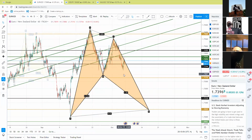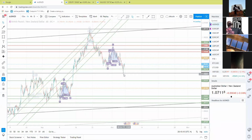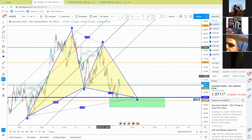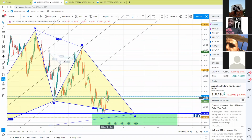Euro NZD, same thing, bat pattern 2. That one's already gone. This one now, AUD NZD. I dropped y'all this last week in the group chat, some point when price was still up here in this general area. And you saw it came down, perfect entry to the money zone right there and pushed off. So if you ain't in this trade, it's kind of too late.